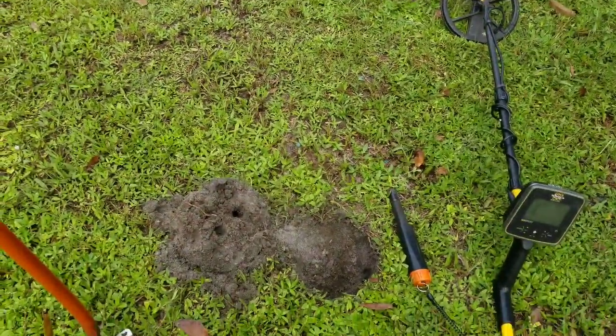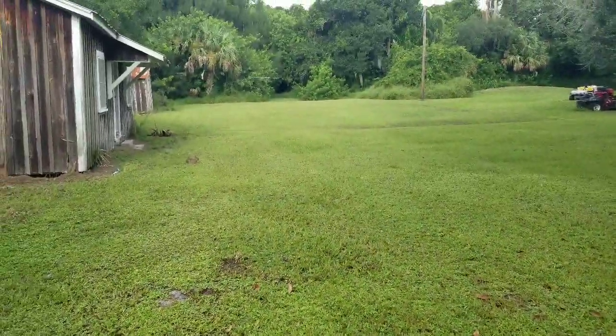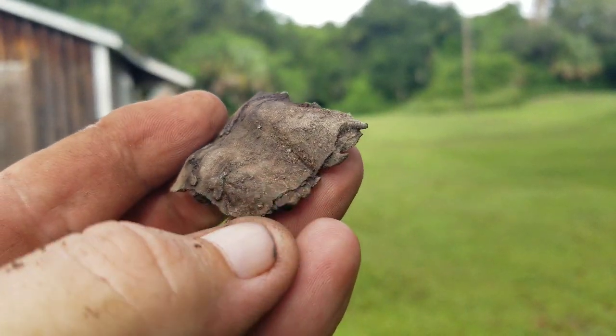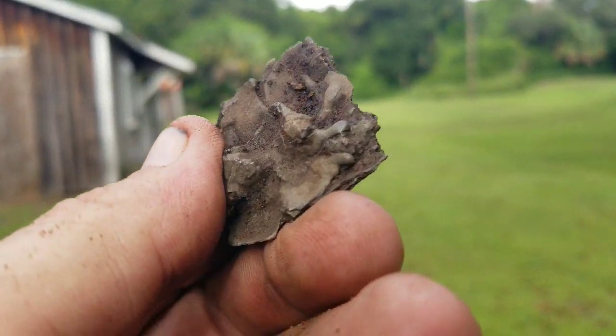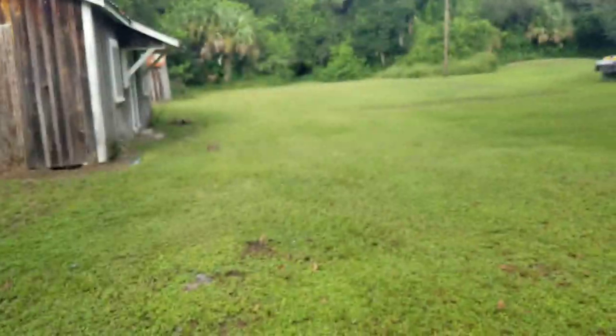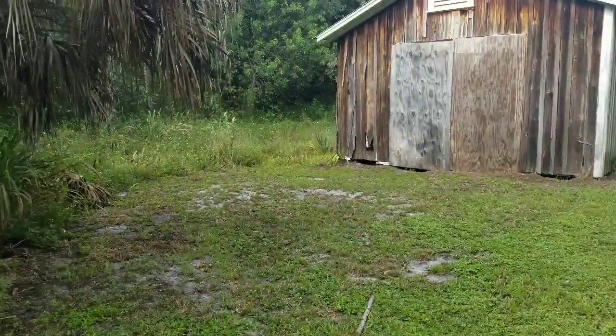All right, nice signal there. I have no idea what this was, but I know this much, it has been through the wringer. Absolutely one mangled piece of metal there. All right, in the pouch it goes. Almost to the grass.